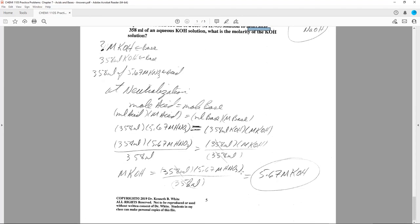Three significant figures. And the answer, three significant figures. Because when you multiply and divide in a mathematical operation, you get the same number of significant figures in your answer as the number that has the fewest significant figures. 358, three significant figures, 5.67, three significant figures, and 358, three significant figures. And the number you get is three significant figures.